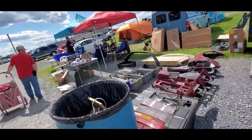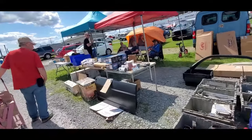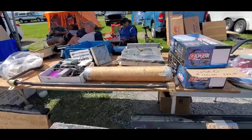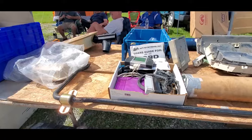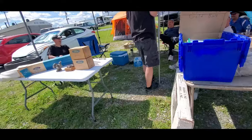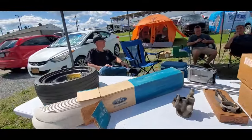Of course, got some Mustang over here. Always do. Boss 302 piston from Ford Motorsports. $250 on the radiator. How much do you charge these days? Yeah, there you go.